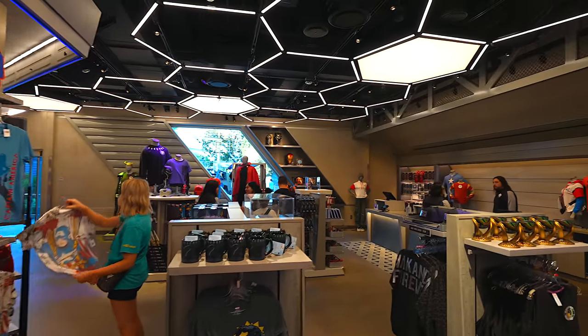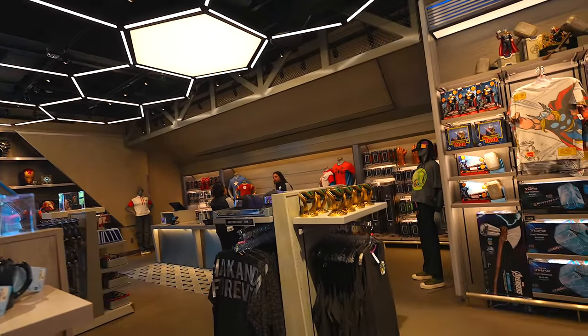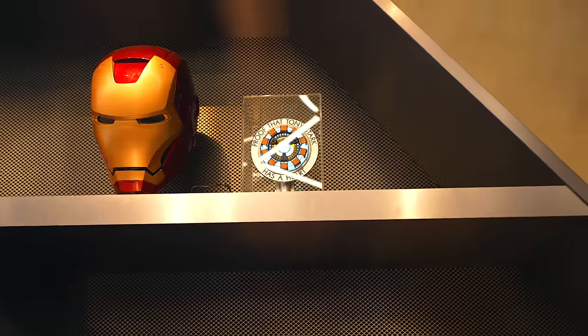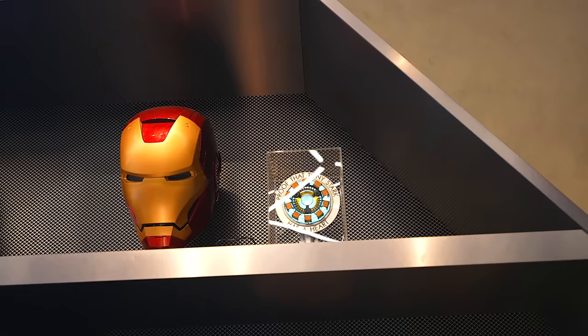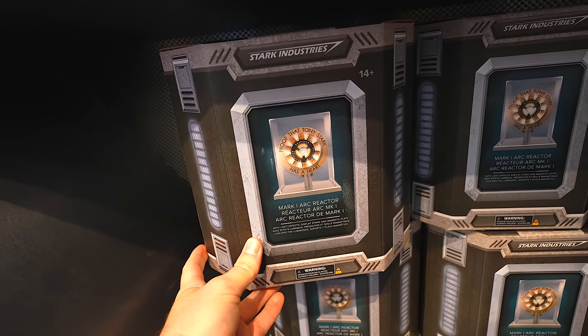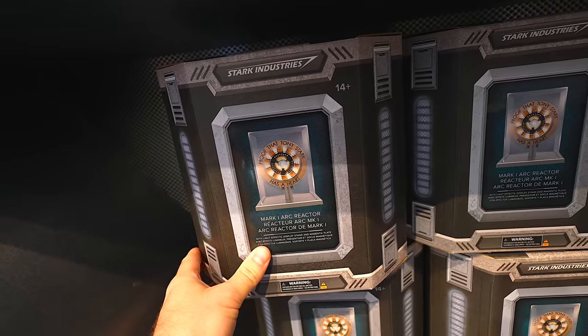How neat. Surprised this didn't open with the park. You know, and they did it after. Proof that Tony Stark has a heart, you can buy that. I don't know how much it is. It's $100. I thought it was gonna be a little bit more, but that's honestly not that bad. The shop's a little bit bigger than the one at the end of Guardians of the Galaxy at Epcot. Well done. Nice merch too. Expensive. Go figure.